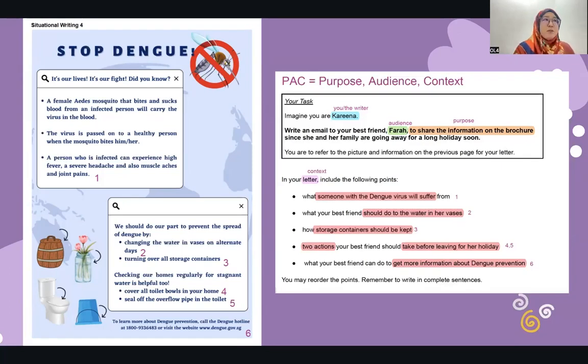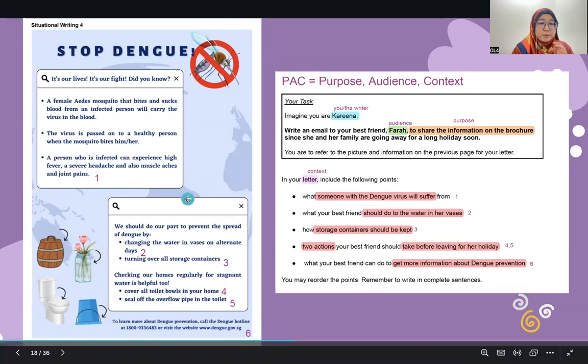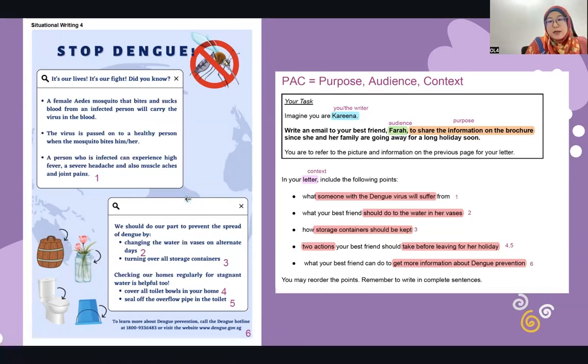So you don't have to be so formal about it, but it's not necessary for you to add things that are not included in the brochure. All right. So now there are 5 bullets. Yeah. Now, number 1, what someone with the dengue virus will suffer from. So this is point 1.